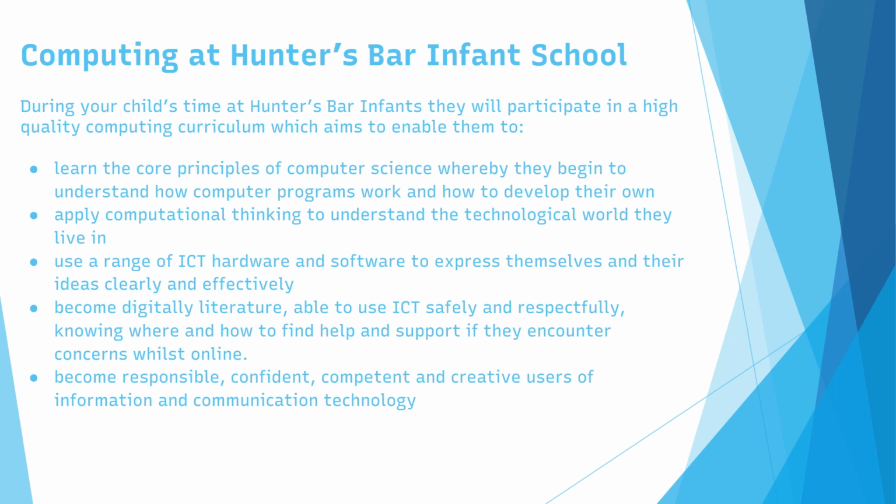They will have the chance to develop their ICT skills through the exploration of a wide range of software and apps, allowing them to create and present their own ideas on screen in a variety of ways. As they progress through school, your child will become more digitally literate, using computers and ICT safely and respectfully, knowing how and where to find help and support if needed.